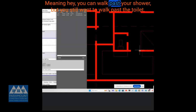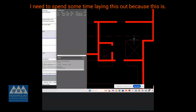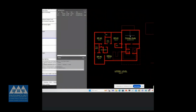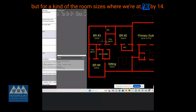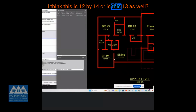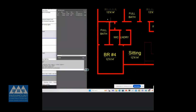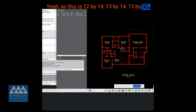You can walk past your shower, but you still want to work this room. I need to spend some time laying this out. For the room sizes, we're at 13 by 14, 13 by 14. I think this is 12 by 14, or is this 13 as well? That means this is only 12. No, that's 13. That's wider. So this is 12 by 14, 13 by 14, 13 by 14.